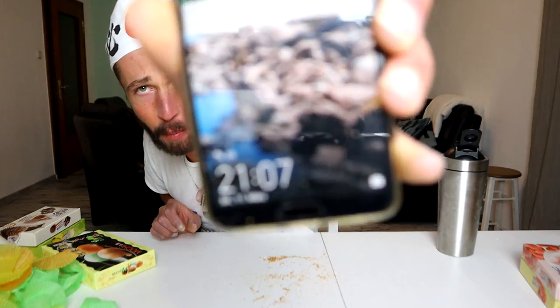Oh, 100 mochis. 2.5 kilograms, 8,000 something calories in one sitting. In only an hour, I think, not even an hour. I don't know when I started. I think I started at 8:21 and now it's 9:07.